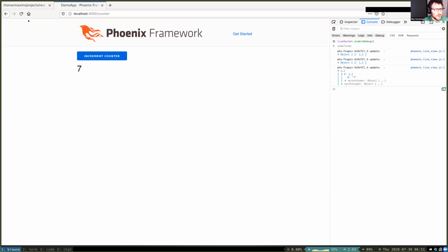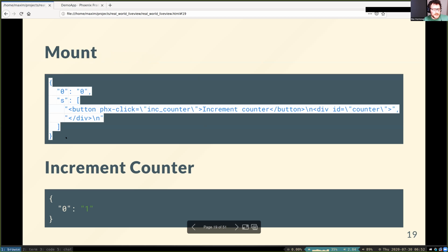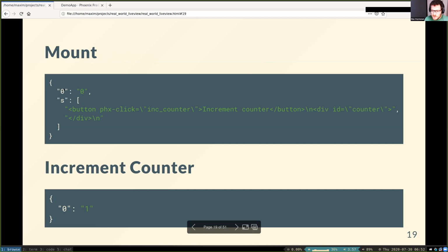And this is the part where I want to go into a little bit of internals. So I'll show you what these messages are actually like. When we first mounted this counter, our very first message after we finished rendering the HTML was this blob of JSON right here. You'll see that it's got two keys. The first key is 0, and the second key is s. And s stands for statics. This is the static content of our template, and this is actually a list. The first part of the list is a bunch of HTML that goes up to the opening div of what's inside the counter. And then the second part is the closing of the div.